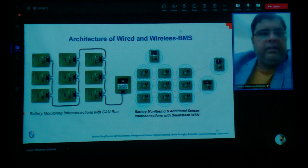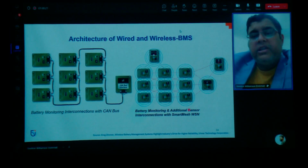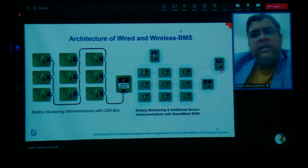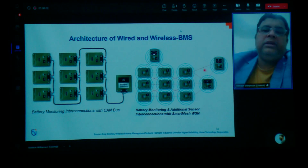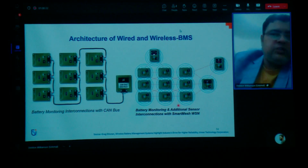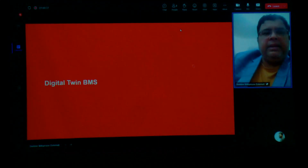So here you can see battery monitoring interactions within a CAN bus system, and battery monitoring and additional sensor interconnections with a smart mesh WSN. Here you can see one of the master nodes communicating with all the sub nodes. You can add battery cells and delete as you wish from this master node itself. So it's very modular in design.